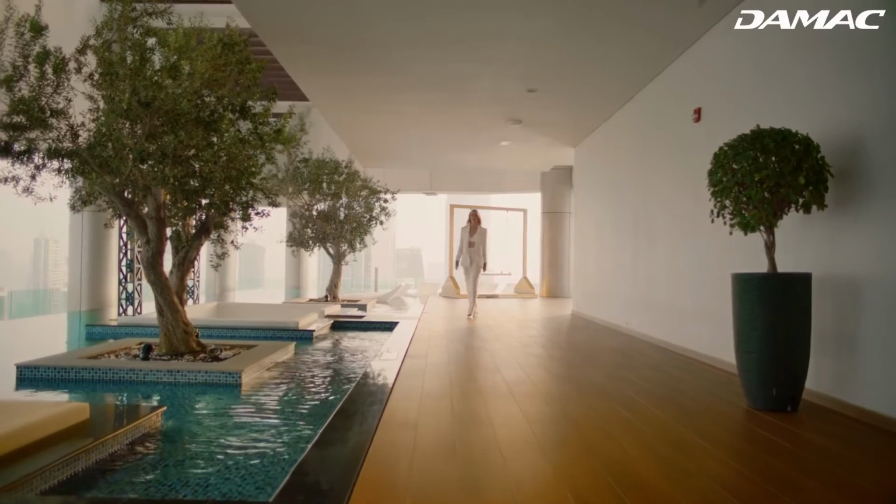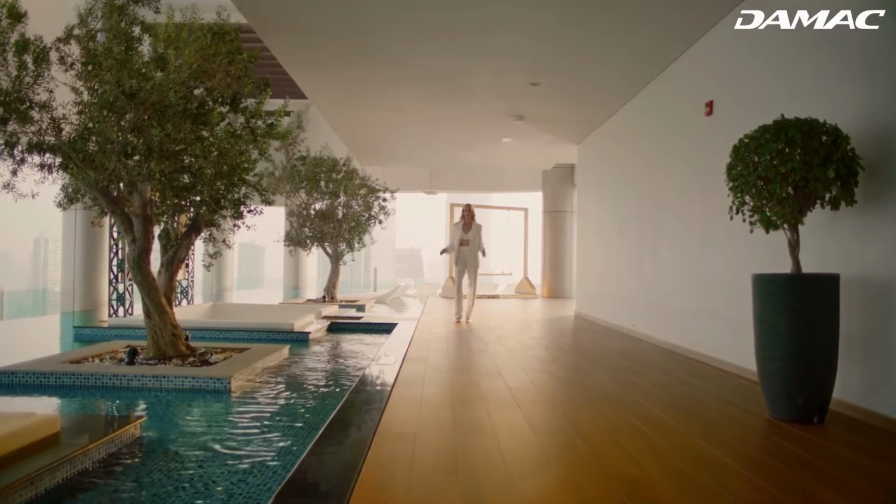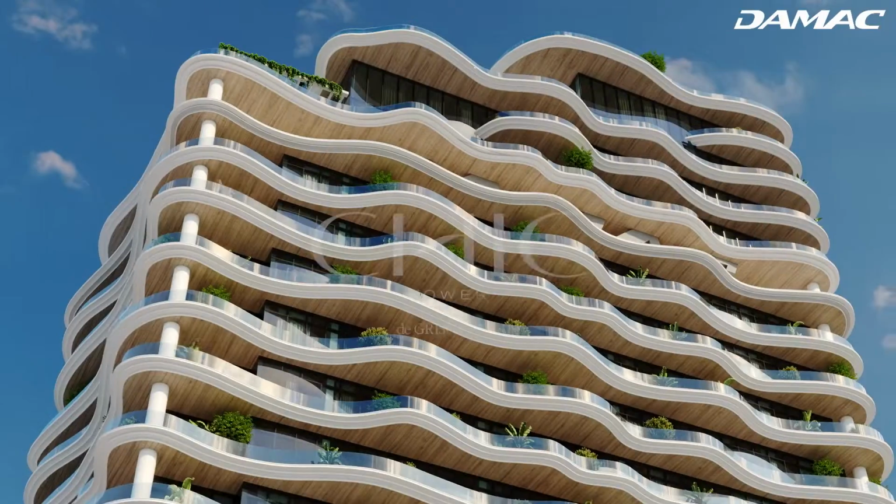Return to a place of calm, where we can rewind, relax, reflect, and recenter. Refine our senses, reconsider our health, all in our new address, Chic Tower.